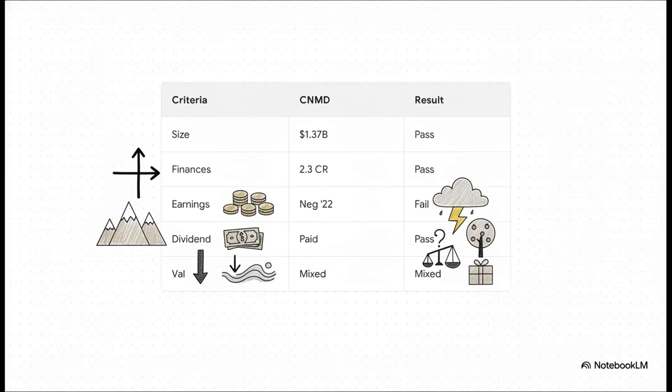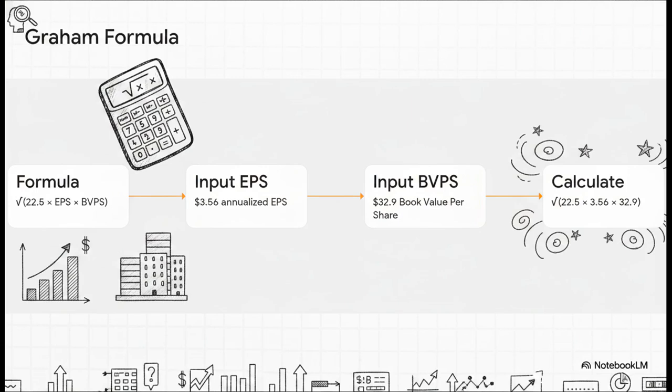They actually had negative net income in 2022, and that PE of 20.7 is a bit rich for Graham's traditional 15x limit, even though the price to book is sitting at a very attractive 1.1. Okay, here is the crucial math to find Graham's intrinsic value.